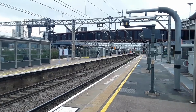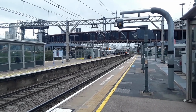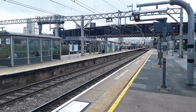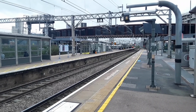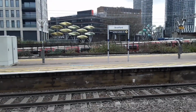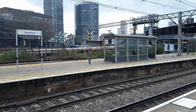Up there will be the 1349 TFL Rail service from London Liverpool Street to Shenfield, as there will be an Epping bound London Underground Central Line service. Regular as clockwork. That 345 has just stopped. A little bit last minute, but away she goes. That's what you get when you look at your phone and you don't pay attention.